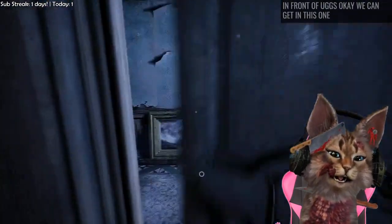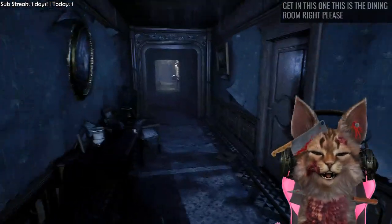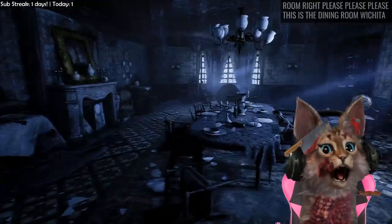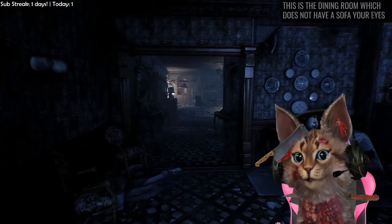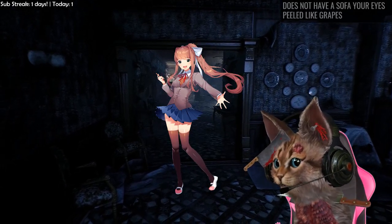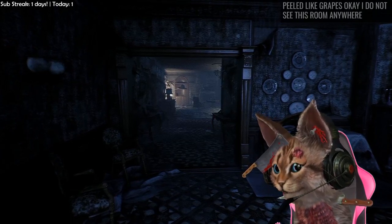Okay, we can get in this one. This is the dining room, right? Please. This is the dining room. Which does not have a sofa. All right. Keep your eyes peeled like grapes. Oh, red baby, I'm watching you. Okay, I do not see this room anywhere.